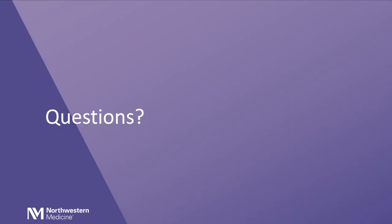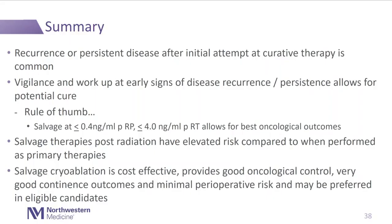It's a lot of content, but I hope it was helpful. And in summary, what I was going to say is that recurrences and persistent disease after the initial attempt at curative therapy are quite common. We're dealing with real disease now. We're surveilling the disease that really does not need treatment, and that's a good thing.